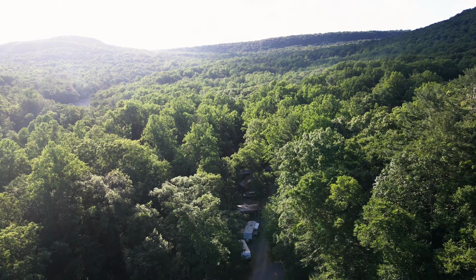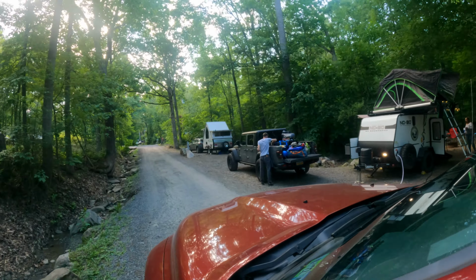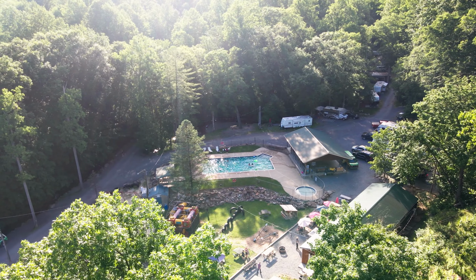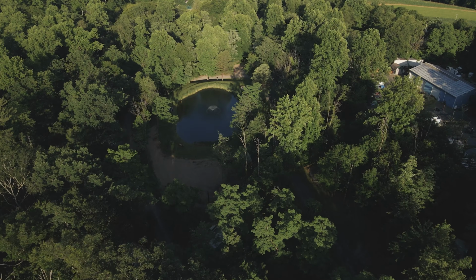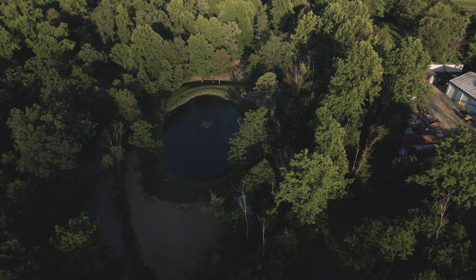This is definitely not the type of campground that you come for the fancy amenities. It's actually a little bit more in the rustic, traditional camping. I mean, they do have everything: the pool, the bathhouse is super clean, and they have a basketball court and a fishing pond. But the attraction of this place is the outdoors.